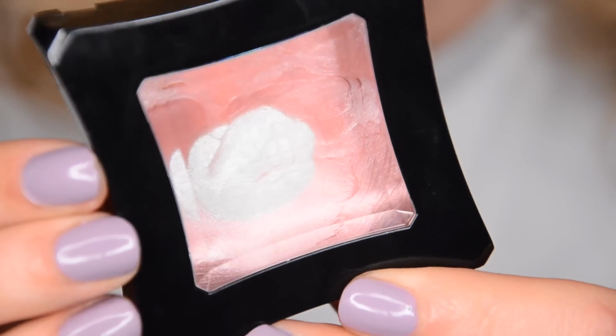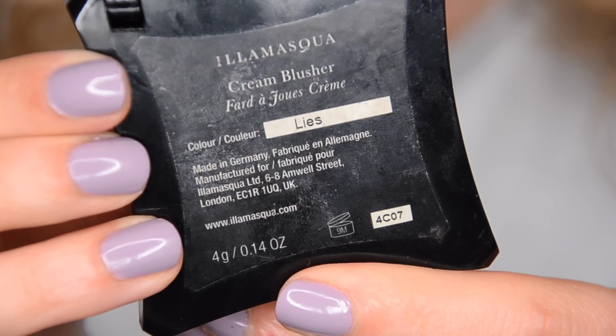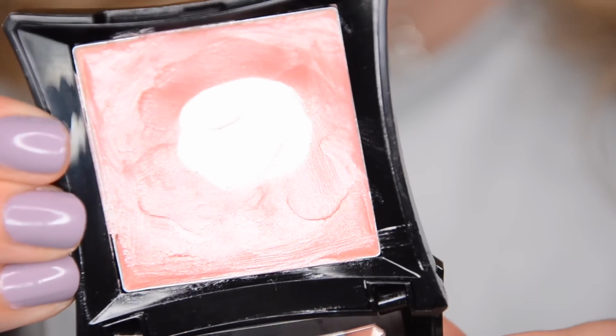Next we have an Ela Masca product. I'm a big fan of the Ela Masca line. I think they do very beautiful makeup products. Their textures are on point, and this is a cream blusher in the color Light. I think it's on par for me. The way it sits on the skin, it's very much on par with RMS Beauty.